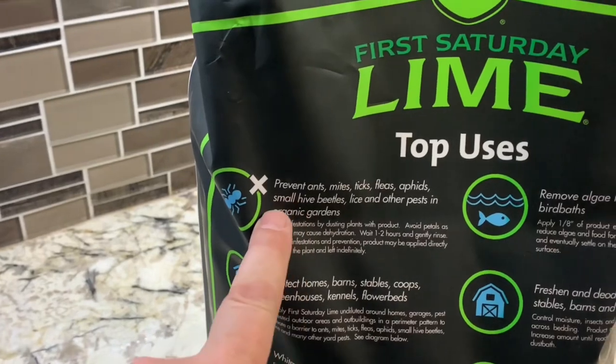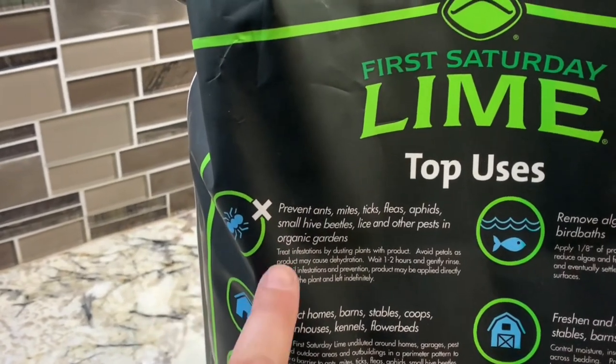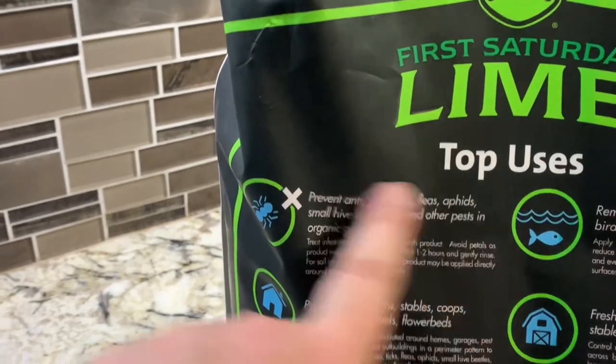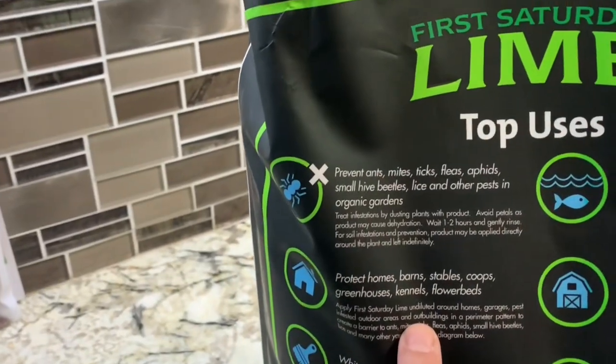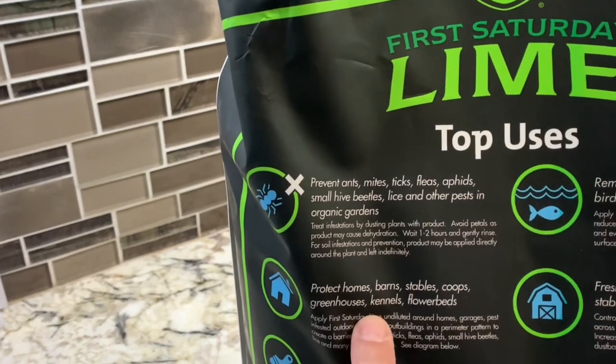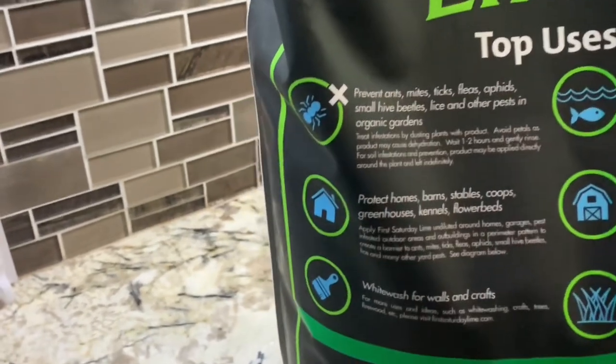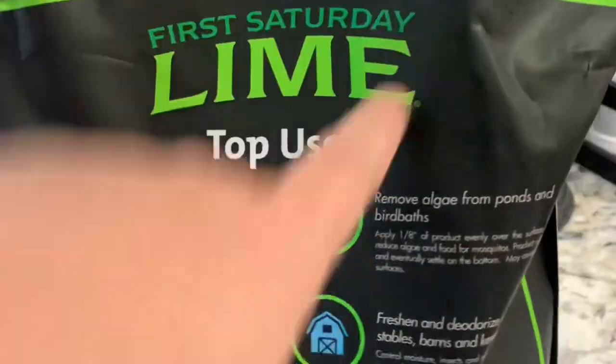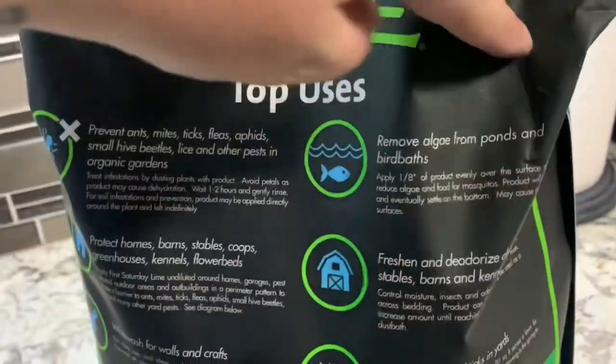So right here, it even shows you to prevent ants, mites, ticks, fleas, aphids, small hive beetles, lice, and other pests in organic gardens. Protects homes, barns, stables, coops, greenhouses, kennels, and flower beds. Whitewash for walls and crafts. Ooh, wow, I didn't even know that one. Removes algae from ponds and bird baths.